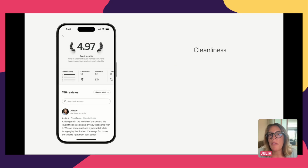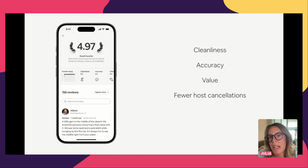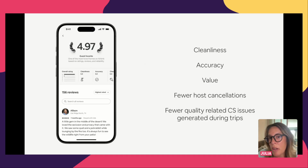So let's talk about the key strengths of guest favorite listings, which tend to excel in the following areas. Cleanliness, we've already talked about it. It's a top reason for negative reviews. So clean listings are one of the main things that is considered. The reviews that hosts get for their cleanliness is one of the factors that we consider when determining if a listing is a guest favorite. And then accuracy. Value is another one, fewer host cancellations, and then fewer quality related customer service issues generated during trips.